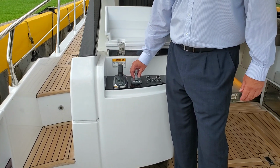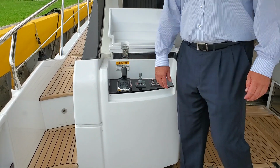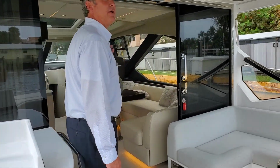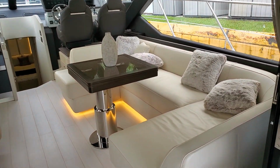We've also got a bow thruster, which makes it very easy to pull this boat in reverse and dock it. All right, so let's move forward. We'll come into the interior, and you'll notice that the interior area is very different from the contemporary cockpit area.